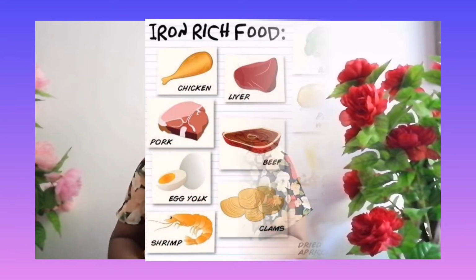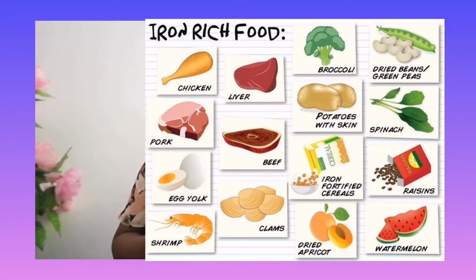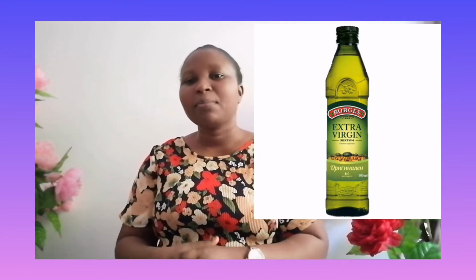Some food that contains iron too. We have beans, we have broccoli, we have almonds, we have walnuts, we have lentils, we have dark green vegetables. Dark green vegetables also contain iron, so feed on these foods too. Number three is you also need fat. Take a little fat for cooking or for adding flavor. Yes, vegetable oil is a good one, canola oil is a good one, even extra virgin olive oil is very good, and then butter too. You could take butter, but don't forget to take them in minute quantity.